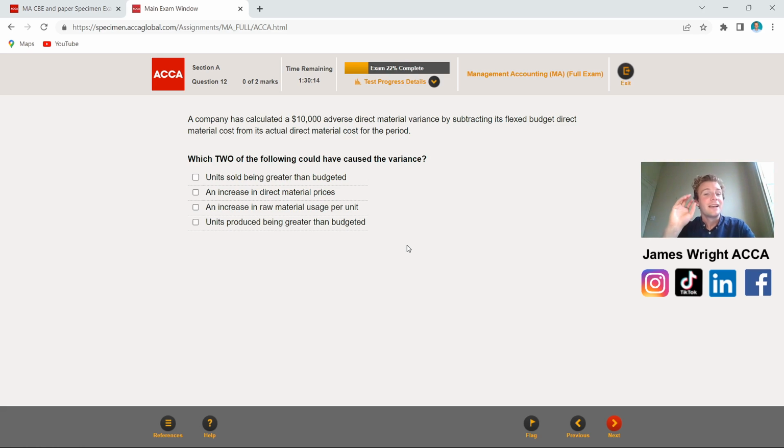Right. If you ever get this kind of question in your examination, just take a step back. Just relax, there's lots of stuff there, but just remember what it's actually saying. It's saying the company has calculated a $10,000 adverse direct material variance. In other words, quite simply, we have used more direct material than we were expecting to. So if we've used up more direct material, whether that be units, costs, whatever it may be, how has that happened? And which 2 of the following could have caused that? Can you see how I've just reworded that to make my life more simple?